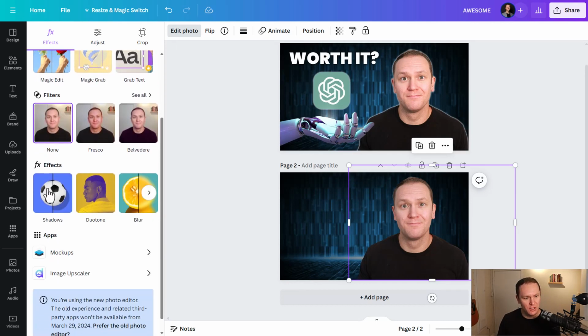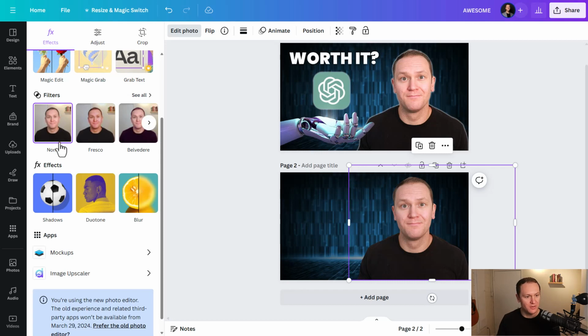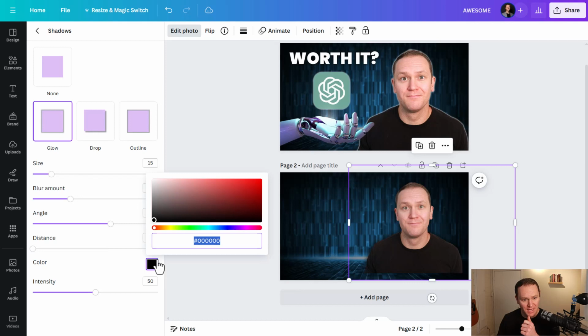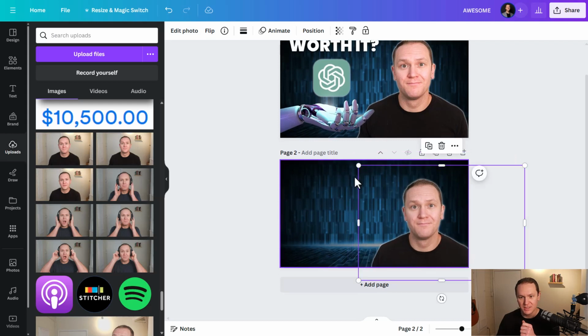So what we do is go over to shadows. Okay, and this is under the same thing as the background remover, effects. So you just click on the image, go to effects, shadows. And what I did was a glow, and I made it white. So you can see that just a little bit bigger. So we're going to make the size smaller. We're going to make it more dense. And the blur amount, we're actually going to turn to right about there or so. All right. So we will click off. Now we're set.